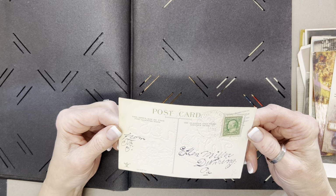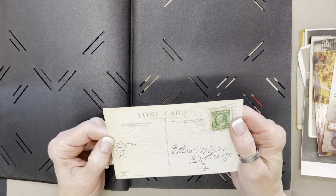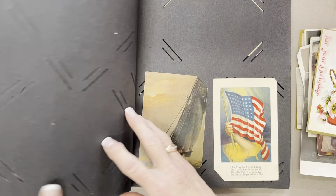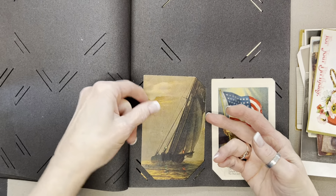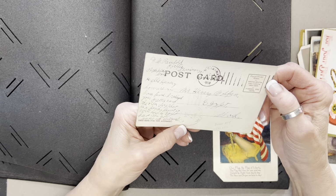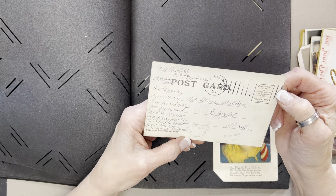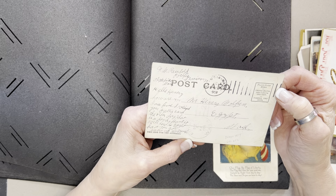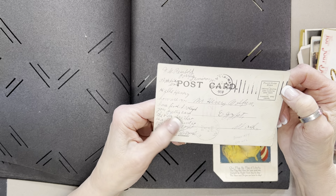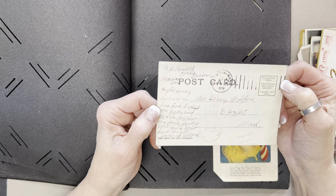1903? I think either 3, I don't know, 3, 8, or 9. Pretty old anyway. I don't care for something like this, but in the right place, it might be all right. 1908. Washington. Again, you can just tell it was written with a fountain pen.